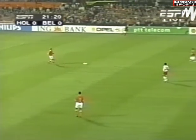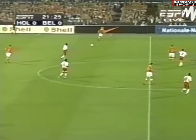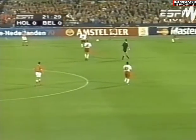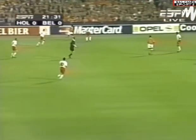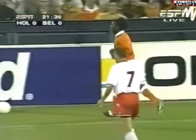This is the 119th meeting between these two sides at international level. Up until 1966, in fact, they used to play every year, home and away. Now, the previous 118, Holland have won 54, Belgium have won 39, 25 have finished in draws.